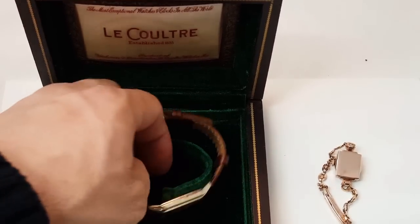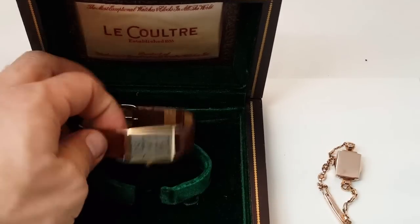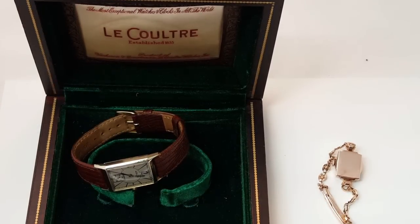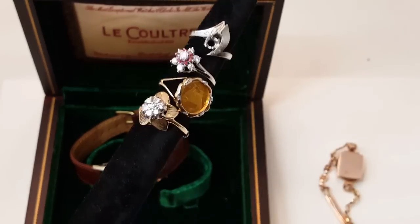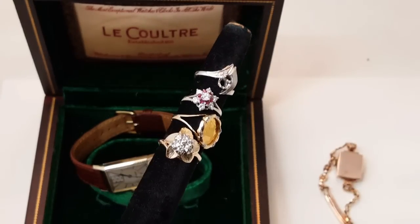So that's the market, guys. That's what we did. And after all, it was a good auction. It was a good few hours Saturday morning, and I enjoyed it, guys.